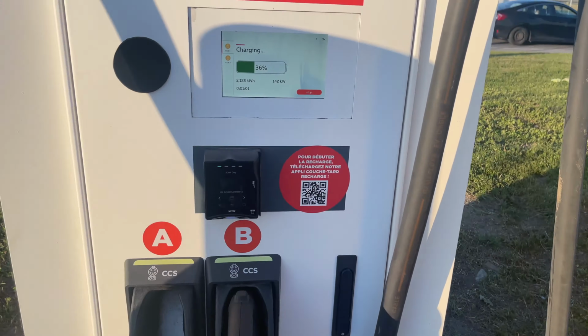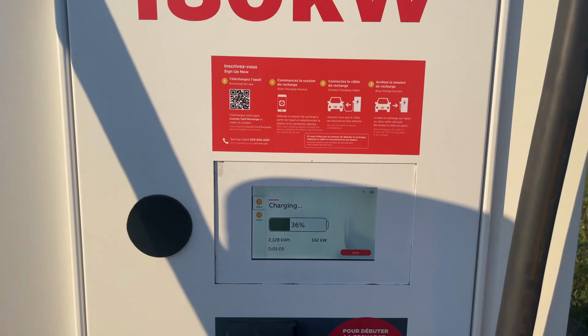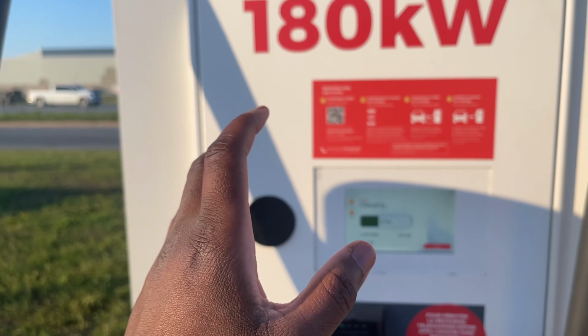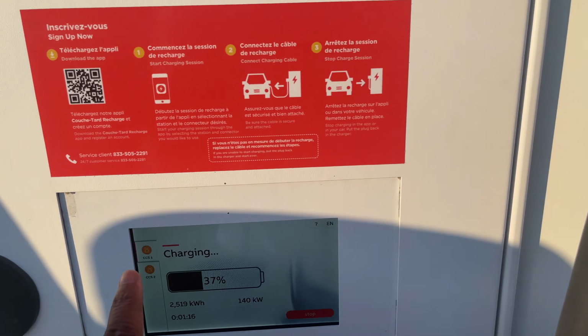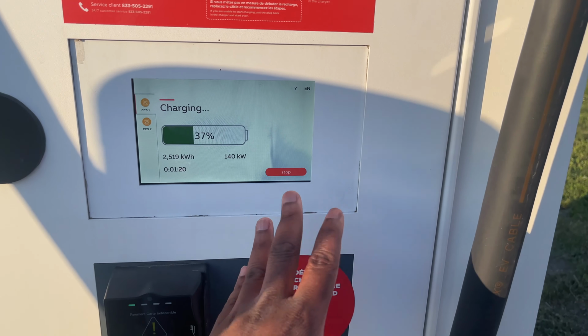All right, so now it's showing the kilowatts on the screen. So this is perfect. I'm actually happy it's working this time, because the first time I went, it was actually horrible, but it does seem that it's working. The app does need some work, but I think that's something you can fix later on. And you can stop the charging session straight from the screen, so that's good.